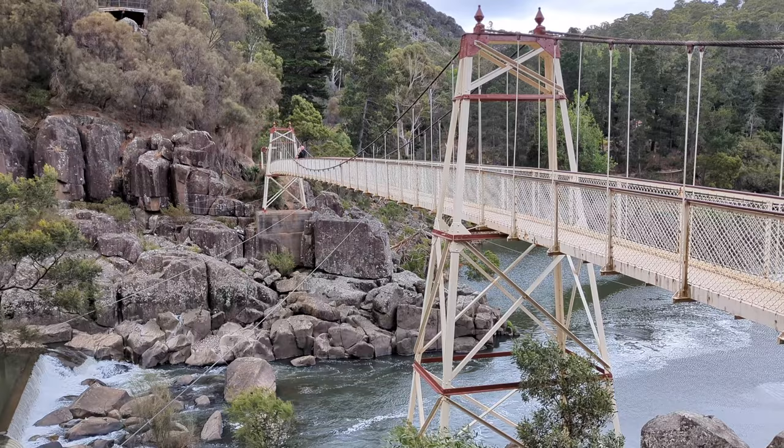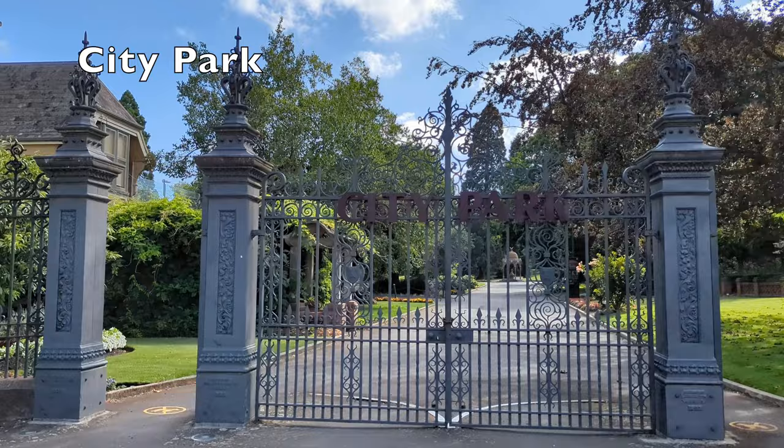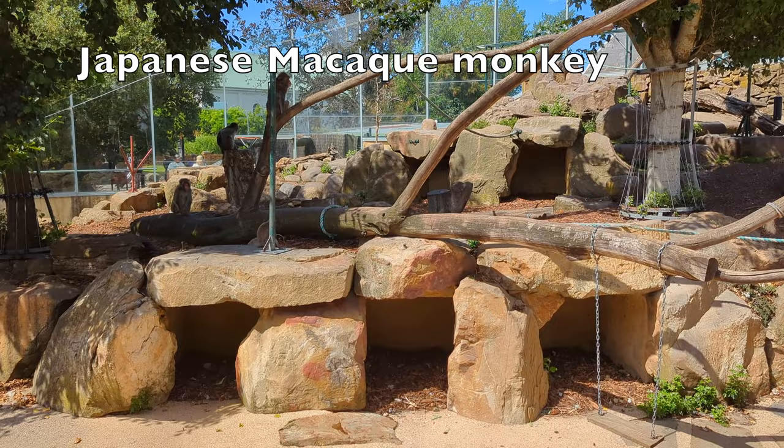Launceston City Park is a park in the centre of Launceston City. It is a beautiful, well-maintained park with many gardens, flowers, a conservatory, a duck pond, a children's playground, a radio museum, and especially a Japanese macaque monkey.